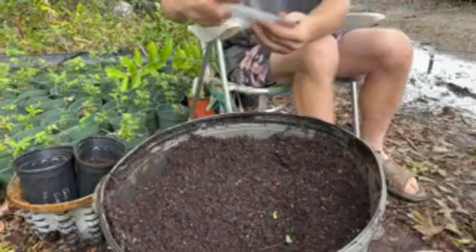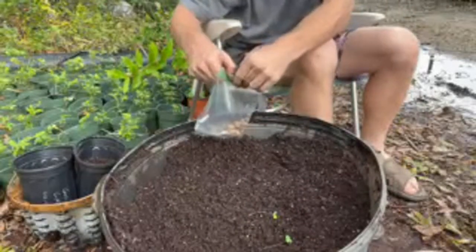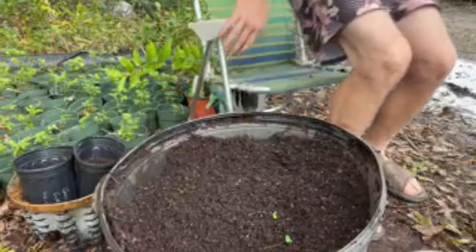All right. I don't know what these are. These are just random seeds with some Patanga tubas. Probably some red Jaboticabas. We'll get a bigger pot. 3 gallon.